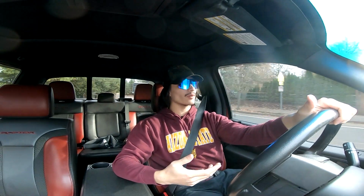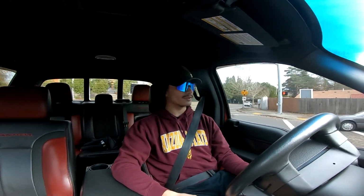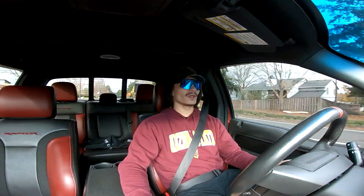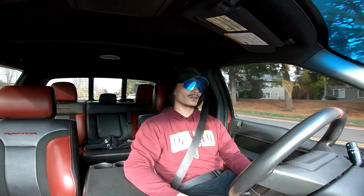Now the 10-speed as well, compared to some of the earlier 10-speeds I've driven, doesn't seem like it's searching around for gears. I drove it in sport mode because, well, that's kind of how I drive my vehicles anyways. With the 10-speed, it gave it plenty of gear ratio to work with the power it's got. So in terms of power delivery, it was really smooth.